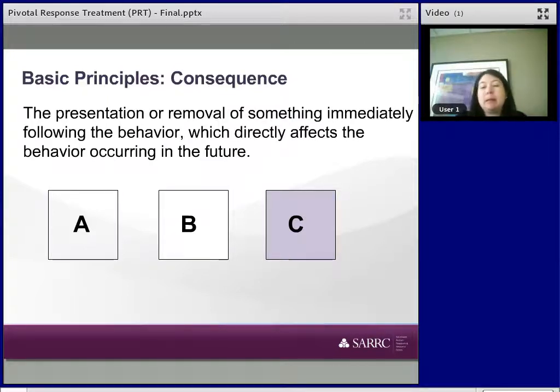So let's say, and I'm going to use my example, that what I do is I tap the remote on my hand. And after I tap the remote on my hand, I try to turn it on, and now the TV works. Okay, so my tapping worked. So again, my A is the remote didn't work. My B, I tapped the remote on my hand. C, it worked.